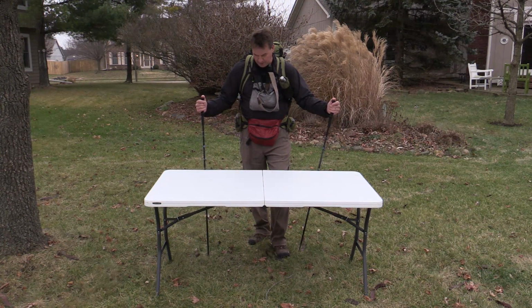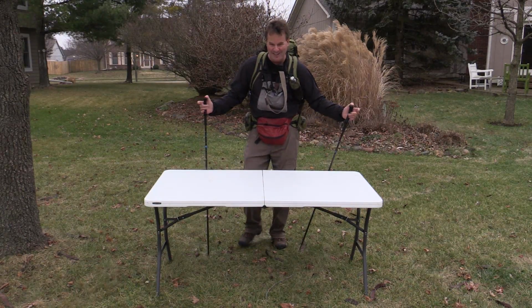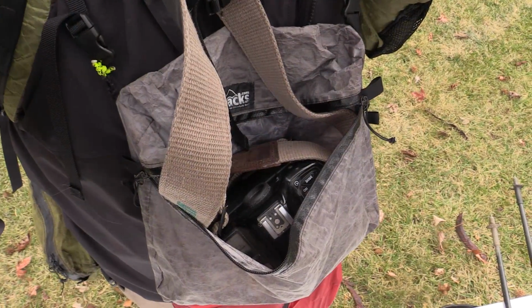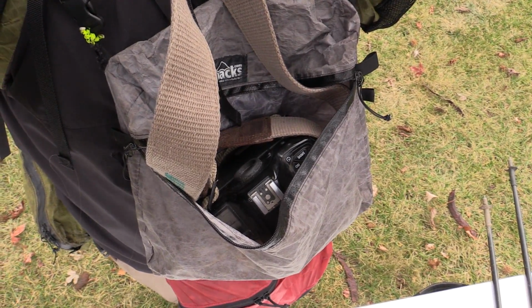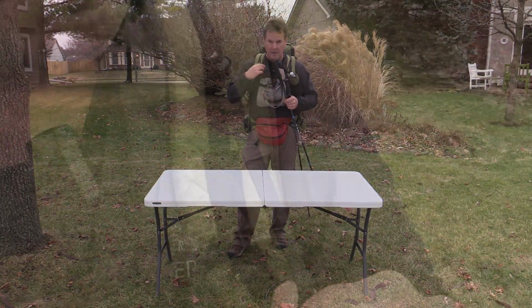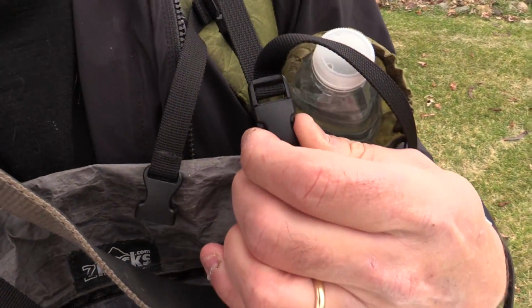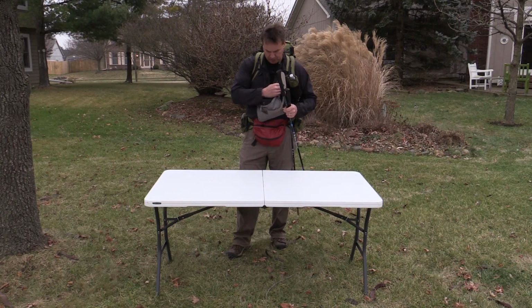Starting on the outside here, it's a little bit more of an elaborate process to actually take my pack off than most people. Starting with my top bag here, which carries my still camera. This is actually a Z-Packs 4-in-1 bag. It's suspended by a couple straps that come off my shoulder straps up here, and there's some quick release tabs. So first thing I've got to do is I've got to do that.